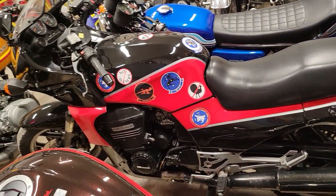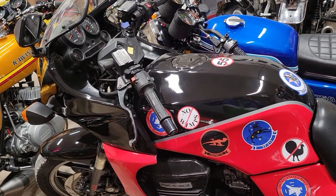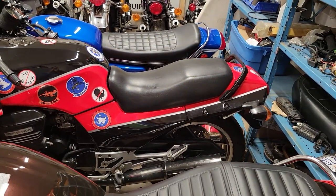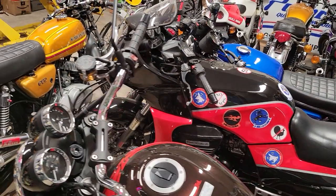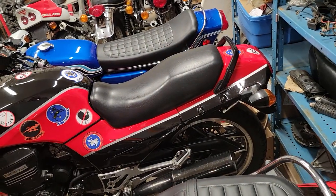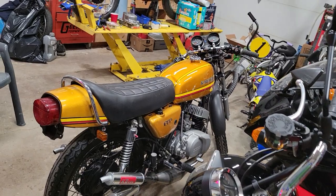1985 GPZ900R Top Gun replica, so we're going to have a video coming out on this bike and the build process. This one should be really cool. Trying to finalize details, but it's going to be in a hangar with a couple old warbirds. So that should be a really cool video and a Top Gun tribute.